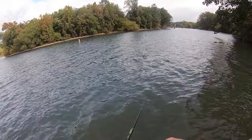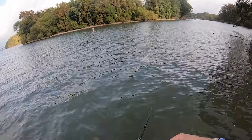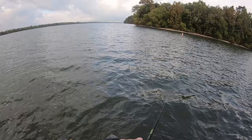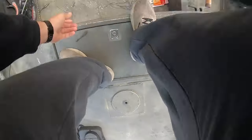They start schooling on this point, it's gonna be over. I think we're gonna bust them. I've seen them jump twice now. We'll have this rod ready to go right here next to me.